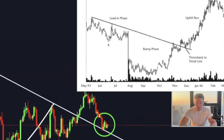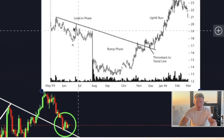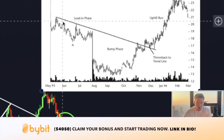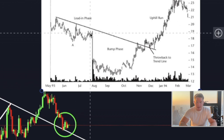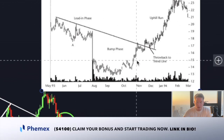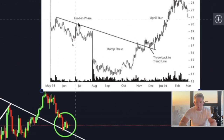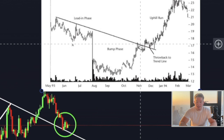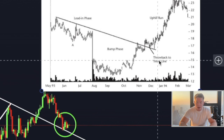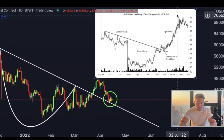So let me show you guys. Here we have the textbook scenario of a bump and run pattern. You can see we have the lead-in phase from a high point, then a lower high, another lower high, then a drop. Then we are creating this rounding bump phase, and then we come up again, test this downward sloping resistance line, break above it, test it with the throwback to the trend line, and after the retest we see a major run to the upside.